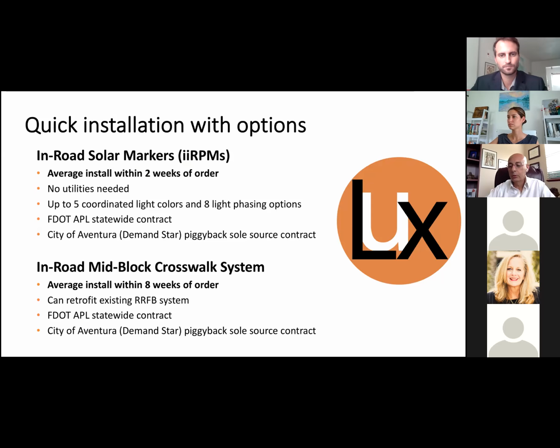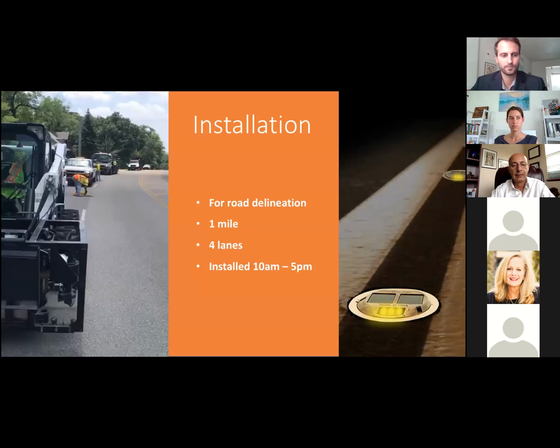The key components for our 2 products, the ones I mentioned to you, are that they both are quick to install. One system is within 2 weeks and one within 8 weeks. Both of them are approved by the state of Florida. We are proud to say that the state of Florida is the first state in the country to have such a system approved. So we are the pioneer here as a state, and I appreciate all the efforts we made working together to get to that point.